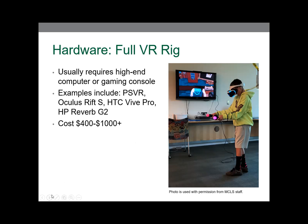So if you're interested in trying that out yourself, you should definitely stop into the Robert Morgade Library and give it a shot.